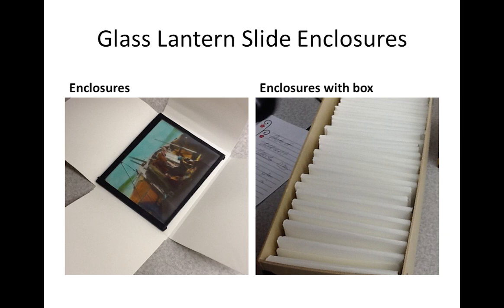We also stored the glass negatives in the glass lantern storage box. And what's nice about Hollinger Metal Edge is that the envelopes are constructed specifically for these types of boxes, so they can fit and you don't have to cut or alter the sleeves in any way to get them to fit into the box.